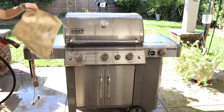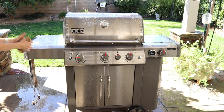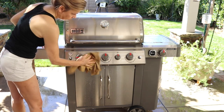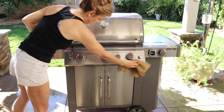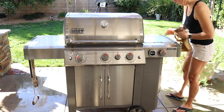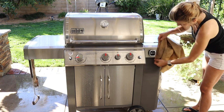Now that the grill is clean, I'm just going to dry it off with a chamois cloth to prevent water spots from forming. Chamois cloths are usually made from sheepskin, and they are soft and highly absorbent, which makes them perfect for drying things that have a finish that can scratch easily, like cars or boats, or in this case, grills.